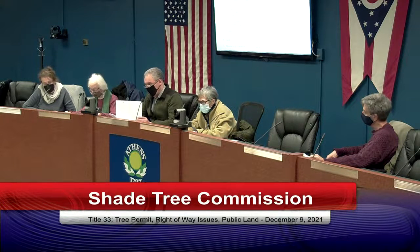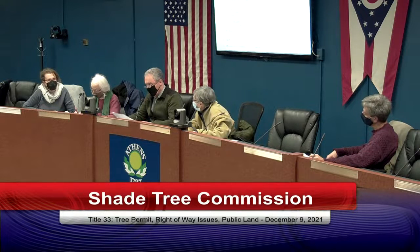Just an update that the trees that we got from the Nards, which were supposed to be planted at West State Street, have not been planted yet because the city is still working on the site. So Greenleaf has been out, inspected the trees, and the city's taking care of them. They seem to be fine right now.